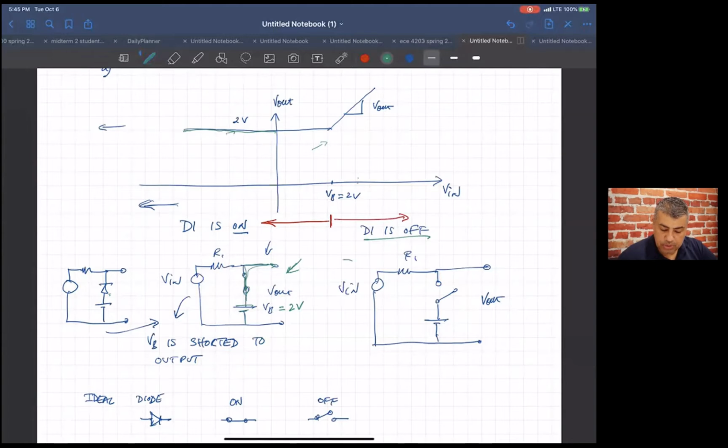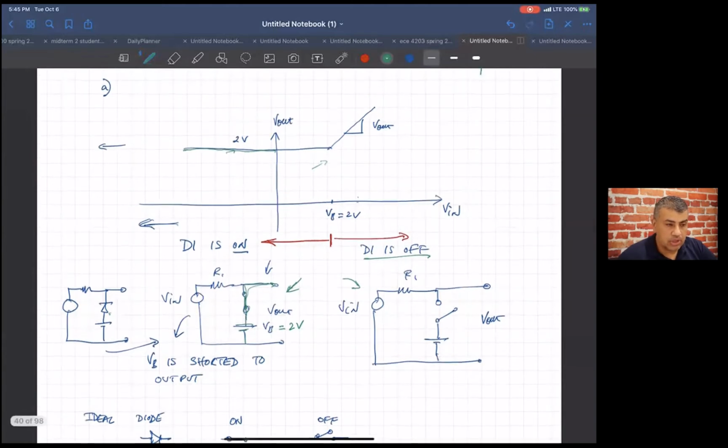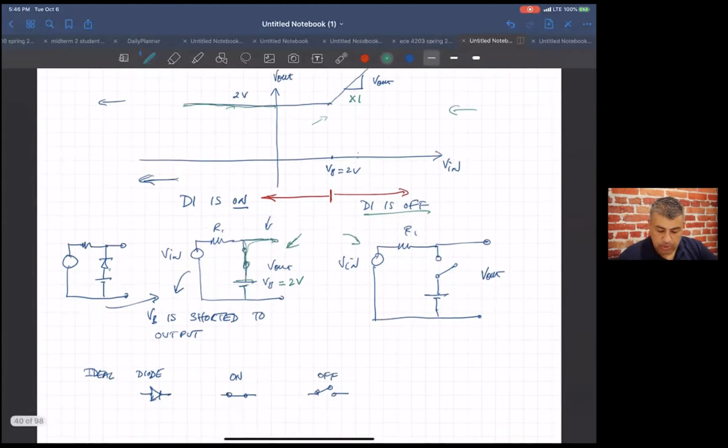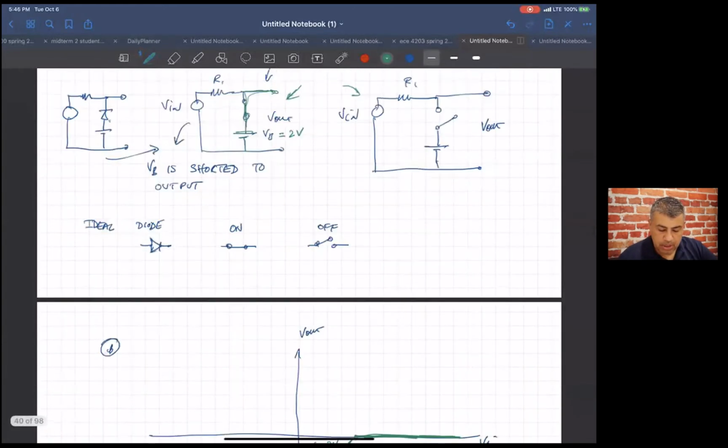So you move to this circuit. And basically you have Vn going through a resistor to V out. And in that case, V out is just going to follow V in with a slope of 1. Okay, so this ends up being your solution. Any question about that approach?